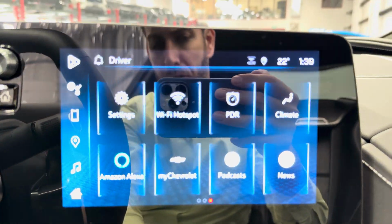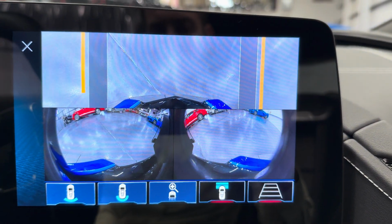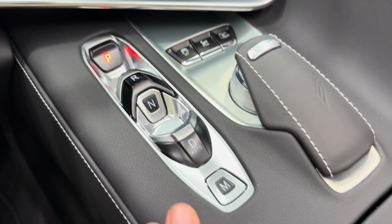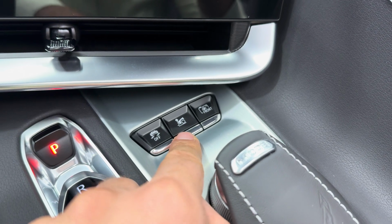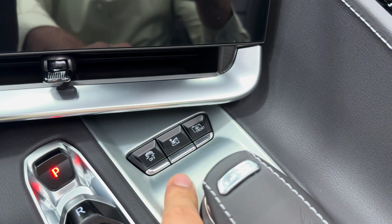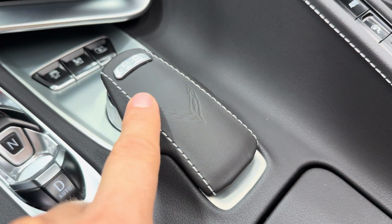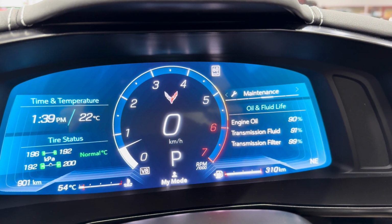Here's your climate controls. We have front camera, so there's your front of your car. Throw a reverse, and we have a reverse camera as well. Down below we have your automatic transmission control. Here's your traction control. Here we have front lift with memory, so that'll lift the car about 2 inches if you're going over something that's a little bit steeper. And then we have your dial here underneath. So let's take you back to the dash. I'll turn that dial to the beginning.